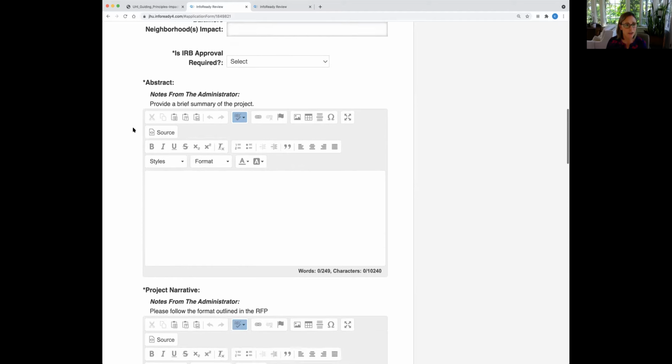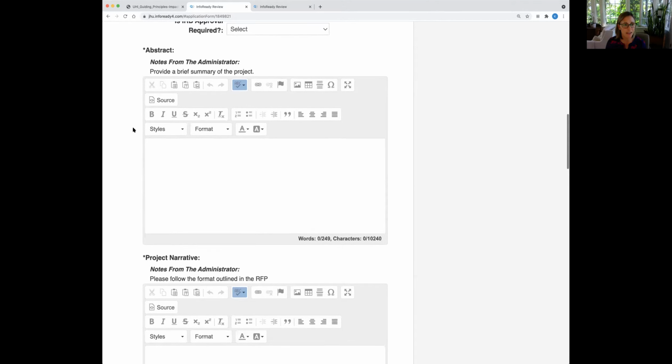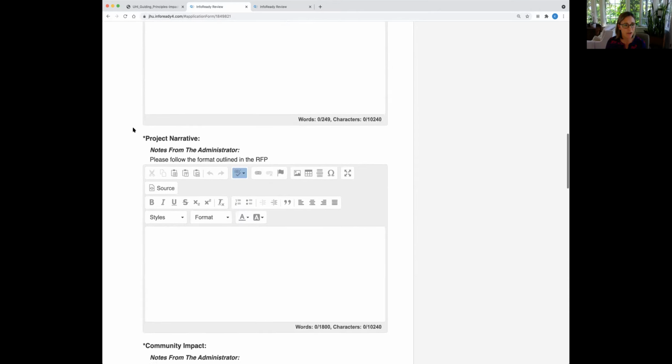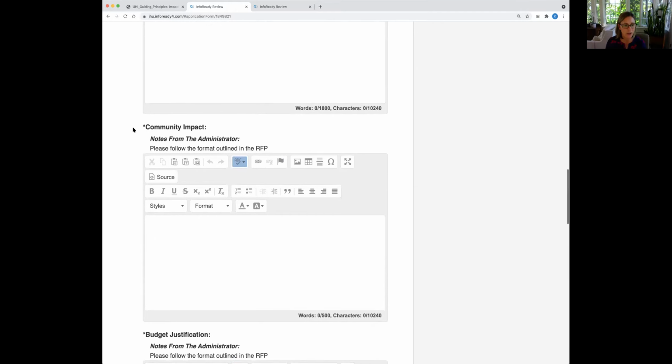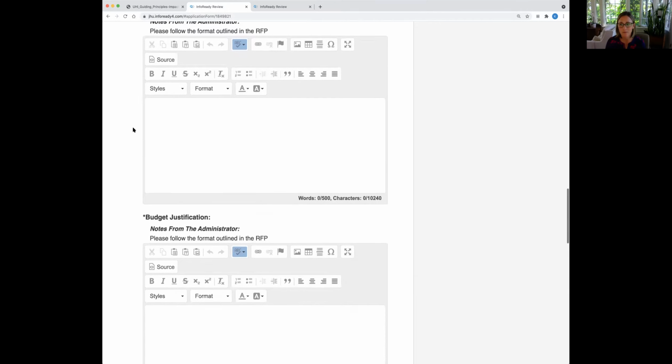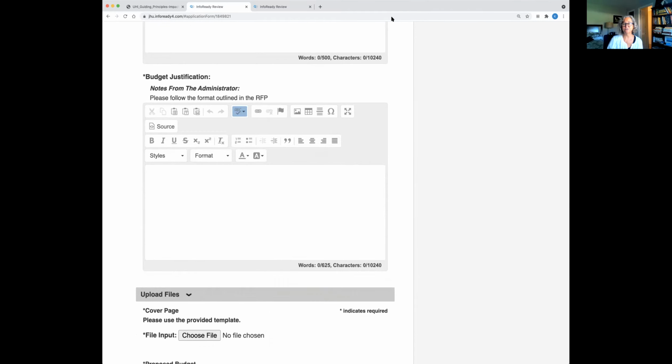So I'll just show, so you can see every section of the grant RFP is here, the abstract, the project narrative, the community impact. All of the sections that we talked about have text boxes for you just to enter right into here. And again, don't hesitate to email us with questions, especially because InfoReady is new for us. If you're having any difficulties, chances are other people are having difficulties. So please email us and we'll get right back to you.